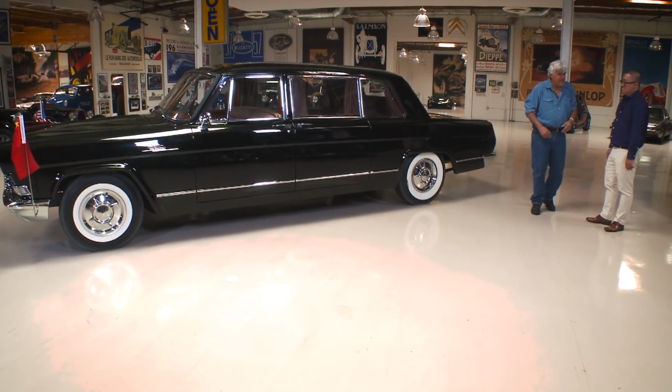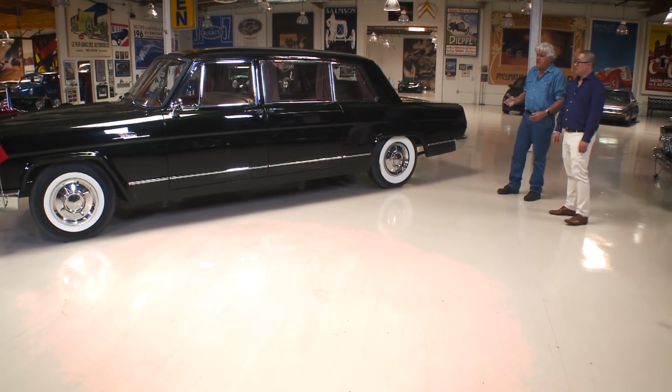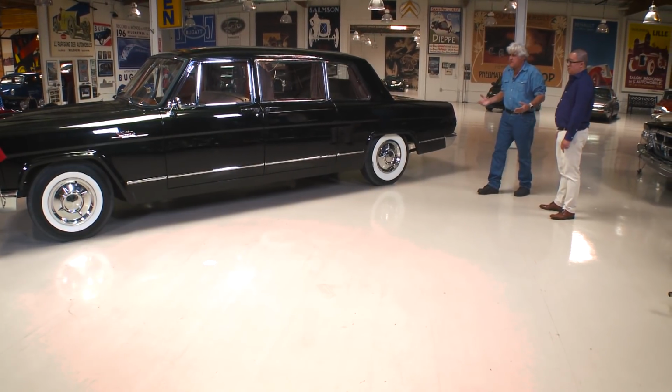Oh, yeah. You know what I'm saying? So that was good. That's all right. And it's got the curtains like the 600. And automatic transmission. Automatic. I think by that time they were trying their best to get whatever they could get their hands on to study it, to copy it.